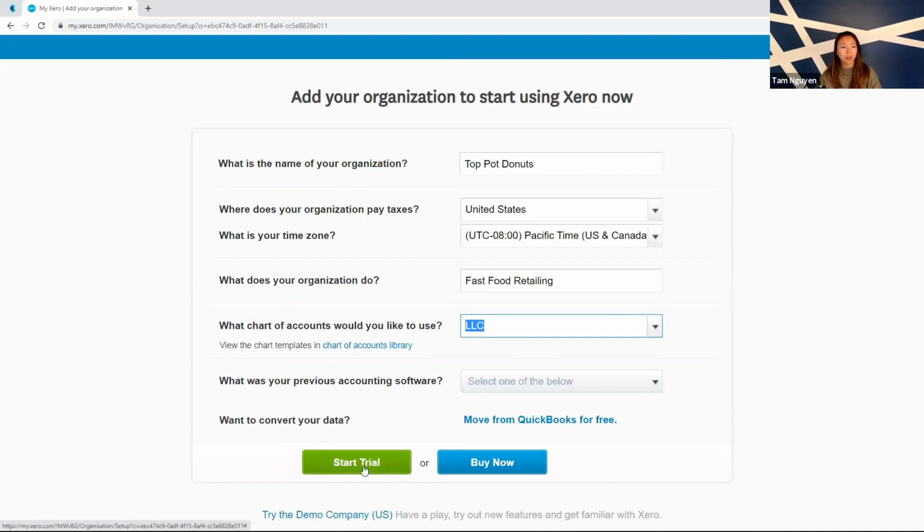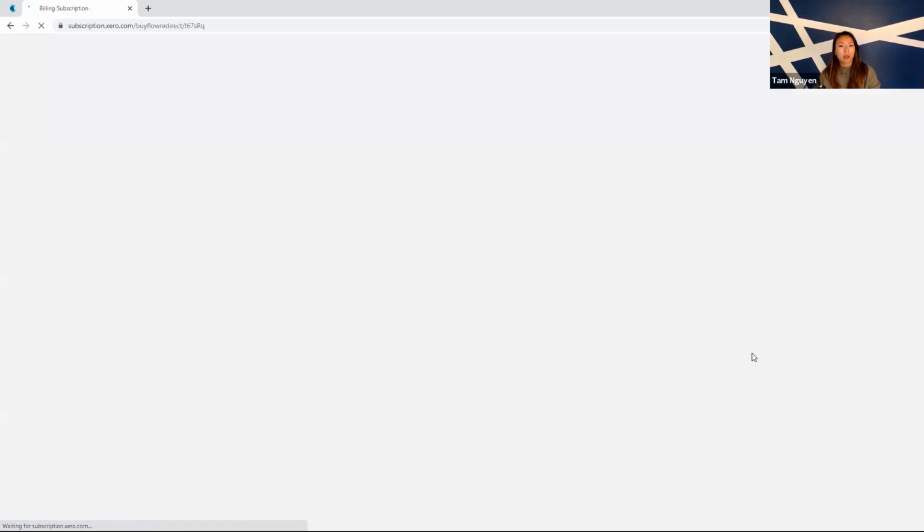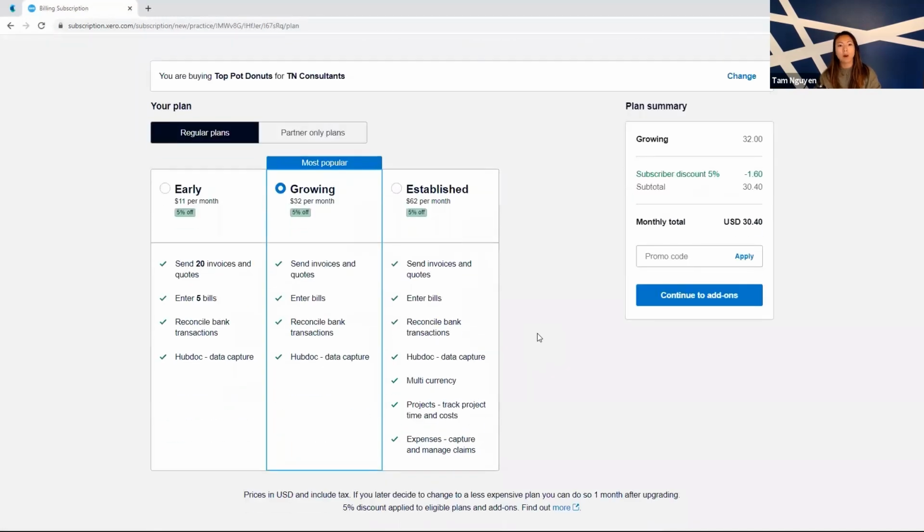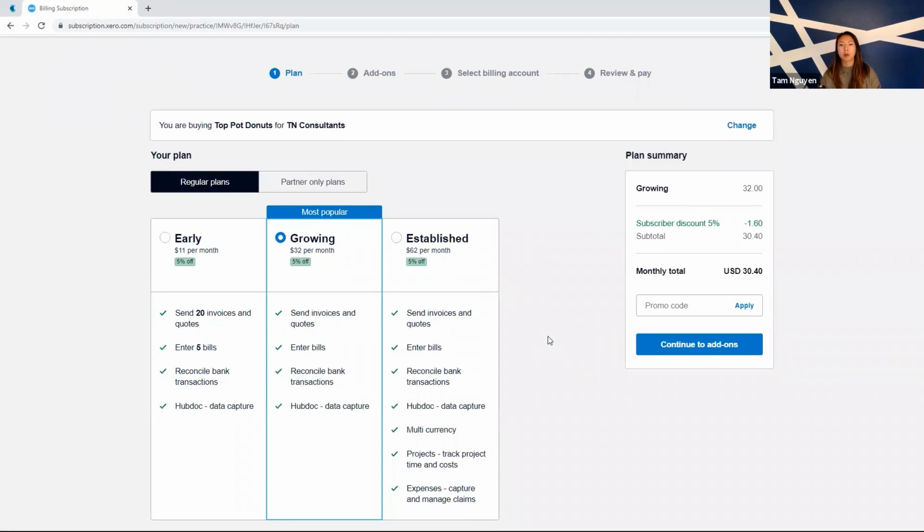And then I'm going to start a trial. You can also buy now. So let me just take you through that process and show you the different subscriptions that you're able to choose from. And then we can just go ahead and start a trial because I'm not trying to pay for that today. But here's essentially the plans that you have offered. So I'll show you both the plans that the small business owners have access to, and then the plans that only you as the advisor have access to.